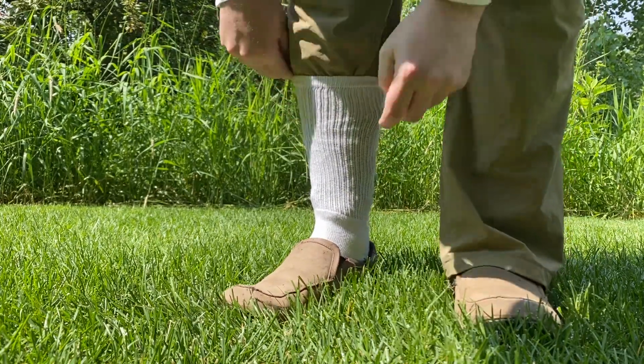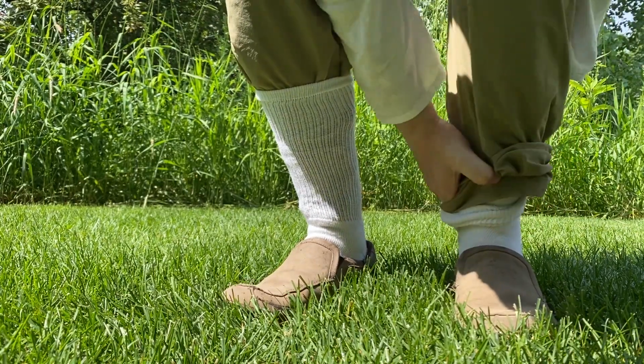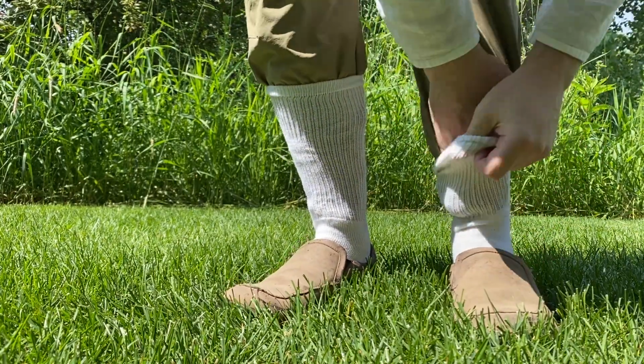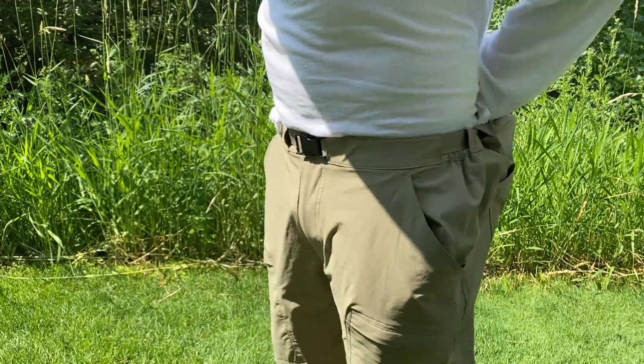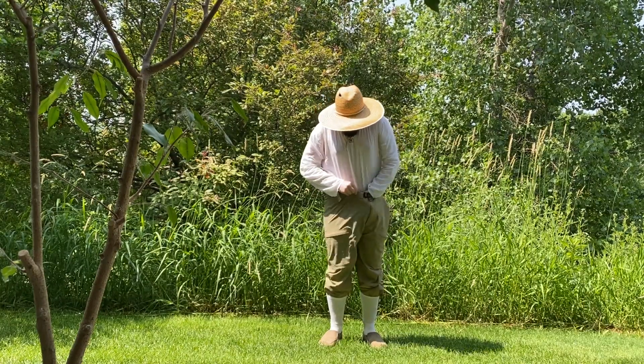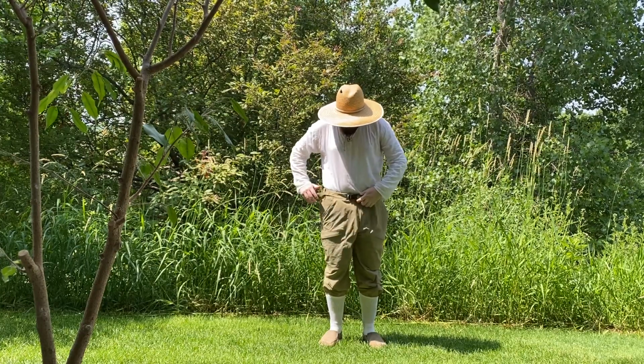But if you do have to go off trail, it's a good idea to wear long pants, which you can tuck into your socks, and tuck your shirt into your pants. This will limit the amount of exposed skin, which will just give you a little bit more time to find them before they can bite.